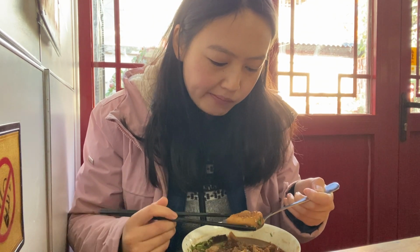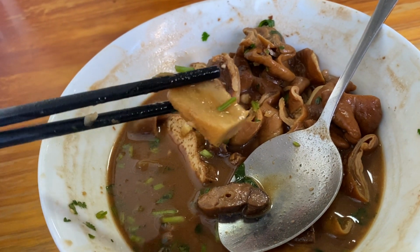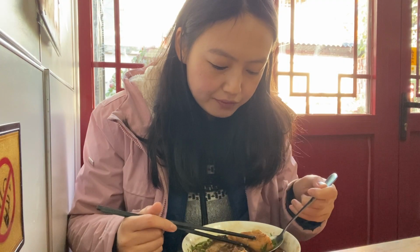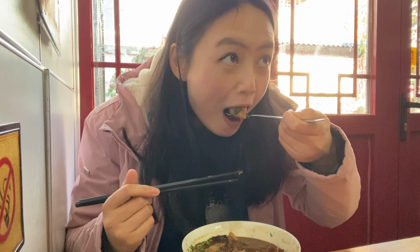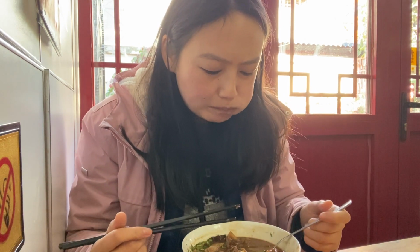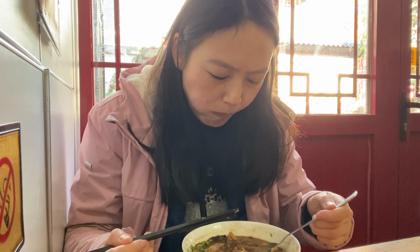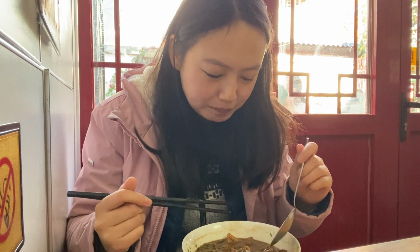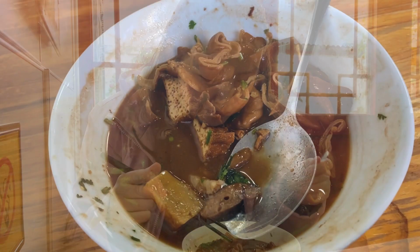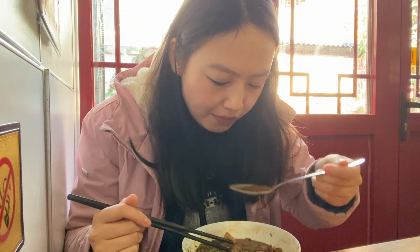So this is the bean, which is like a flatbread, and it's served in the broth to soak up all the juices. So I actually quite enjoyed this dish, and as you can see, I managed to finish most of it except for the intestines. I think I still prefer the Emperor's version with pork belly though.